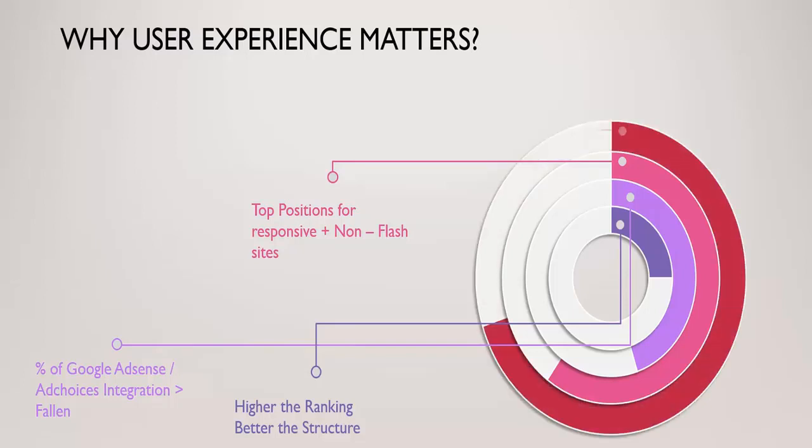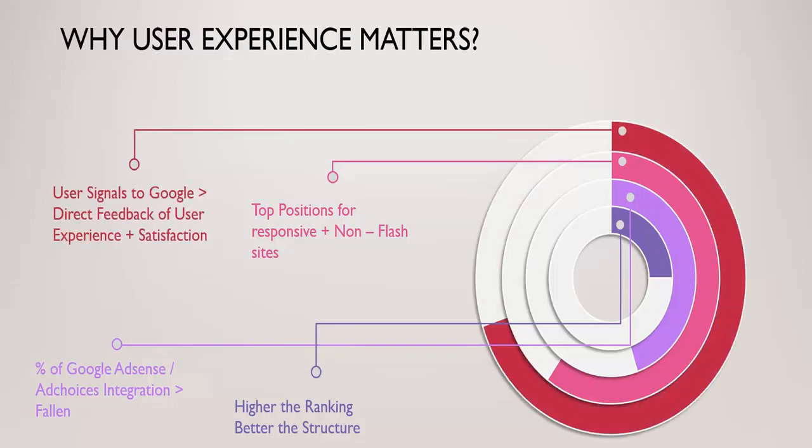Above all, these user signals that are sent to Google act as direct feedback of the user experience and satisfaction on your website. So this affects the ranking of your website. That is why user experience matters.